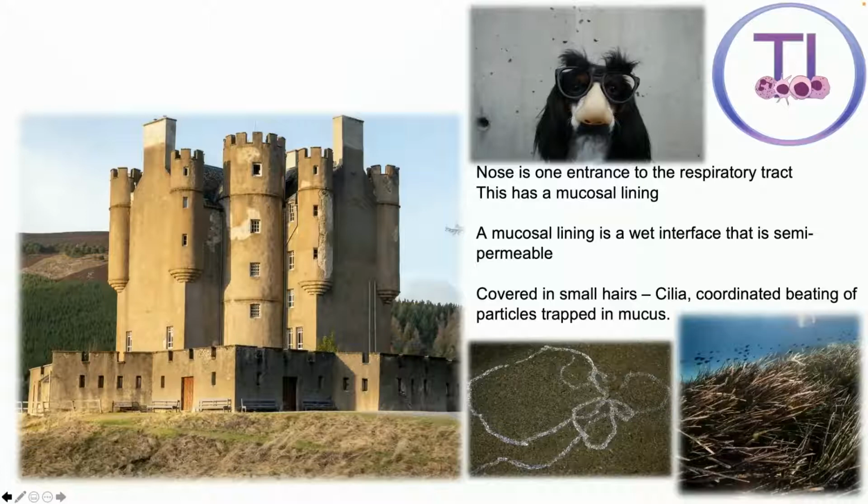We use effectively a slime, and we produce this slime. That slime is called mucus. And mucus is produced by a mucosal lining. You can see the link there from the name. And it's produced in response. There is a low level amount of production all of the time, but it upregulates if it knows that there is a problem. So we see this all the time. When you have a cold, you get a snotty nose.